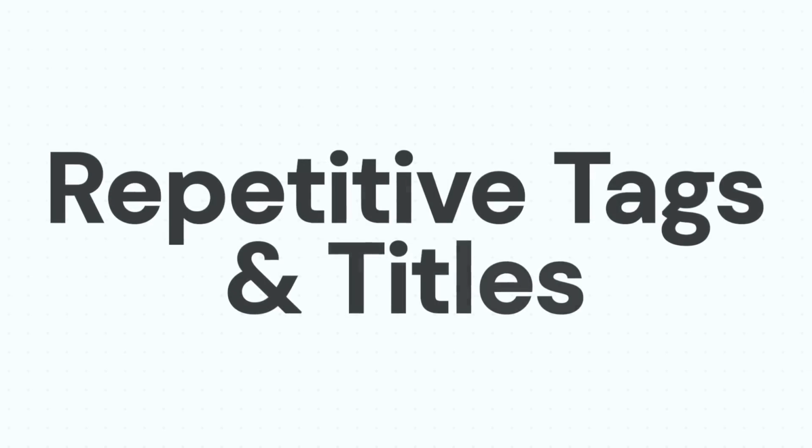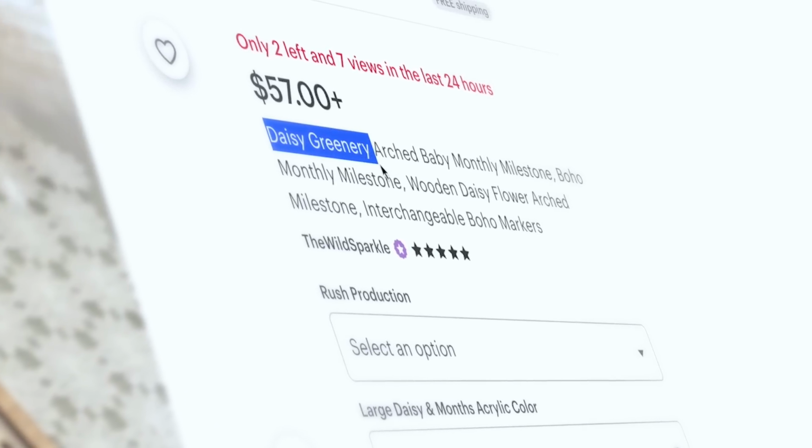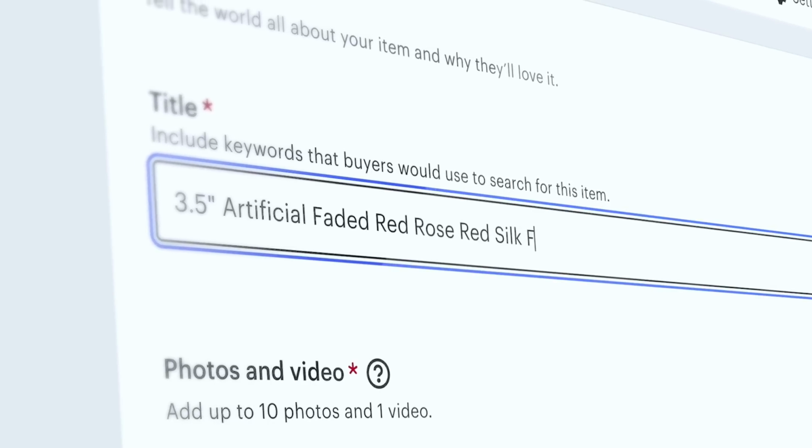Let's start with the number 1 way that sellers accidentally destroy their search ranking. They think they're being smart when they're doing it. Overusing repetitive tags and titles. You have to remember, Etsy rewards relevance, not redundancy. So if you are stuffing your listing titles and your tags with the same 2 to 3 keywords over and over and over again, Etsy's algorithm reads it as spam.